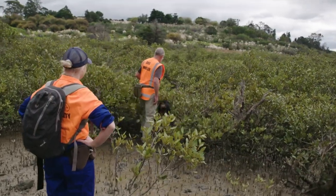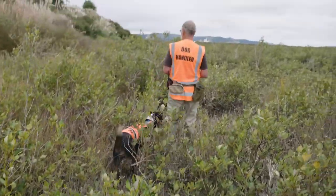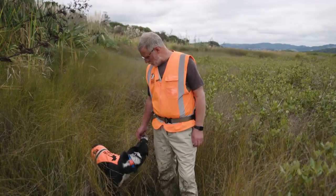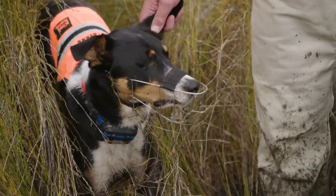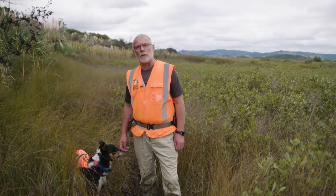All conservation dogs and their handlers go through an extensive training and assessment process to become certified by the Department of Conservation. Wink is a border collie, started off life a bit rough, 11 kgs when I got him, had a crook eye, and unfortunately he had to lose the eye. He's gone on and become fully certified with DOC, and it makes no difference to his working ability.